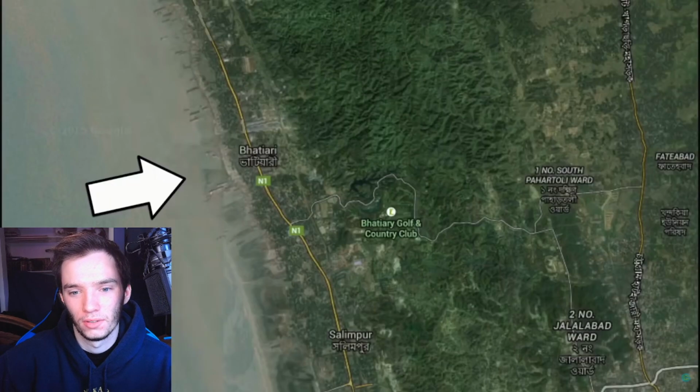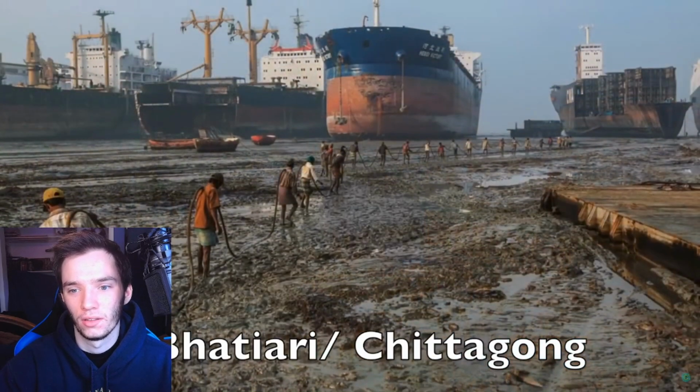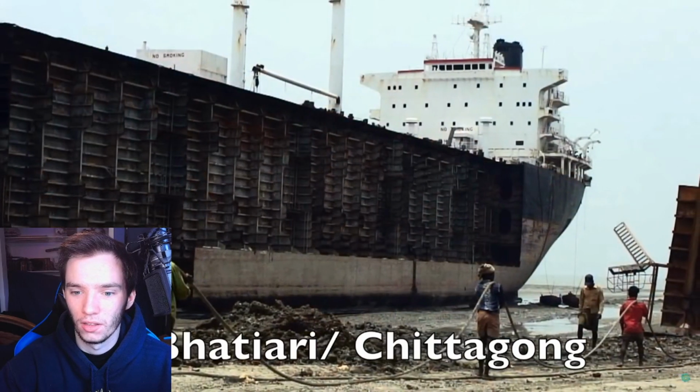However, Bengalis would kind of prefer if you didn't check out the north part by Batiari because it kind of looks a little trashy. It's a huge ship graveyard where companies all over the world like to dispose of their old ships, where the people of the region can break apart and salvage the pieces for profit.